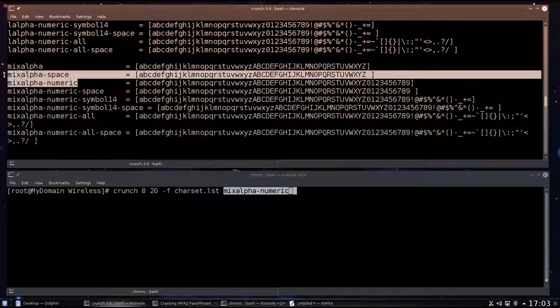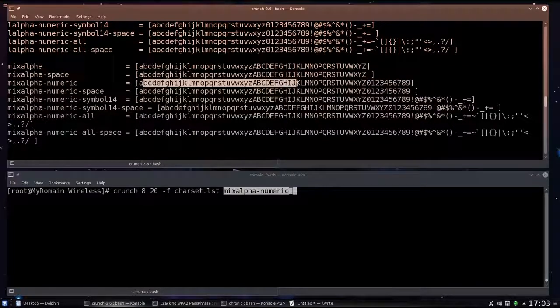Mixed alphanumeric. There we go. So it should be lowercase letters, capital letters, and numbers. And that is what most passwords for wireless consist of. I have seen a lot of them, and I haven't seen many of them use any sort of symbols or characters or anything like that. And usually if they do have a capital letter, it's usually the first letter and everything else is lowercase and then numbers. At least 70% of all the passwords that I've seen did have that particular shape, which makes our job a lot easier.